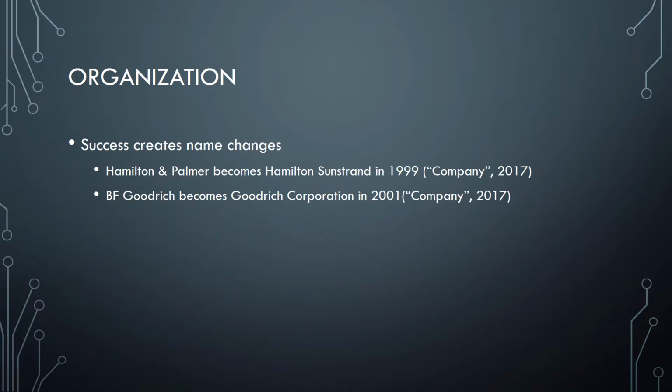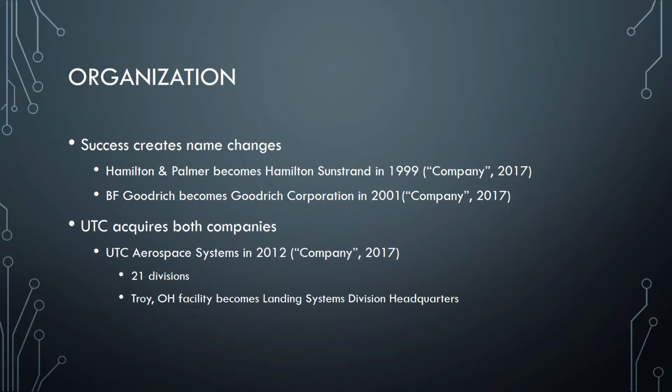The success of each company continued, garnering name changes again for both. UTC acquires Hamilton Standard and merges it with Sundstrand Corporation, becoming Hamilton Sundstrand in 1999. Goodrich would shed its chemical business arm to focus more on aerospace, becoming the Goodrich Corporation in 2001. It was around 2009 that UTC sought to create the world's largest supplier of integrated aerospace solutions and sought to acquire the Goodrich Corporation. Finally, in 2012, the merger was complete, forming UTC Aerospace Systems, or UTAS, with 21 divisions, with the Troy, Ohio facility becoming Landing Systems Division headquarters.